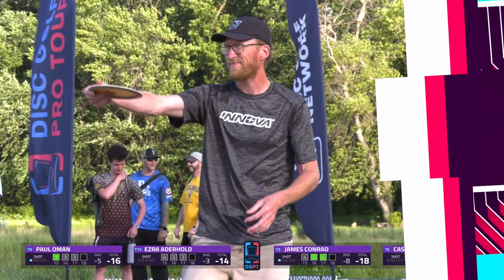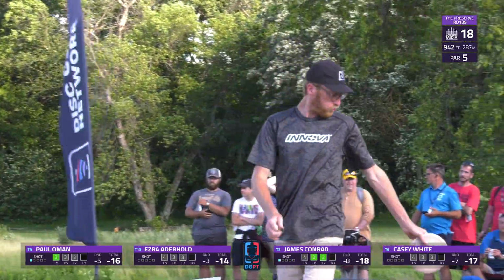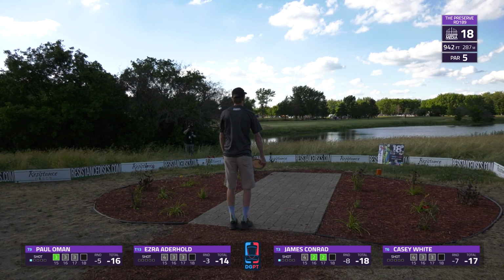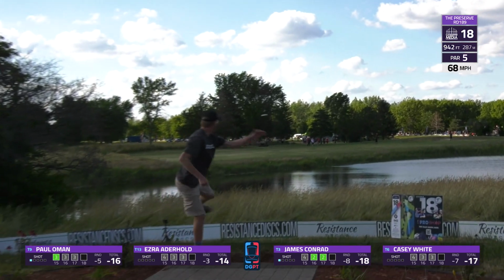What's most impressive to me about James Conrad's footwork is he can do it from almost anywhere. I've literally watched this man jump from a rock to another rock and then onto the tee pad and still make a shot happen. It's crazy. Well, yeah, he's got to have his run-up. That's the only way to make it happen.